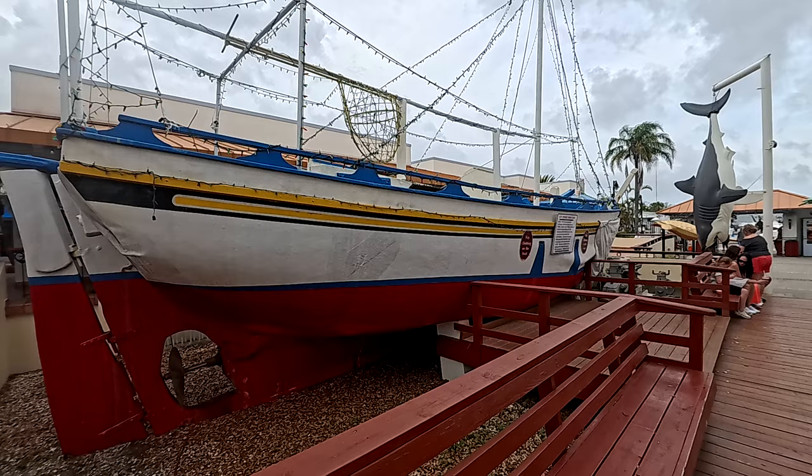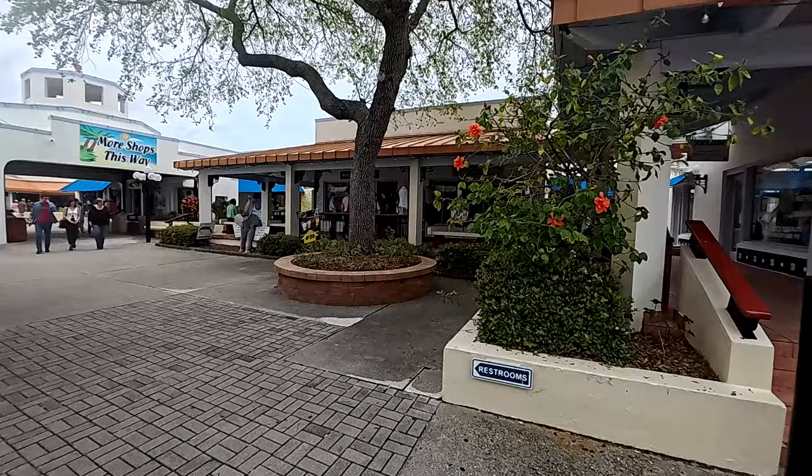Wow, this place is a lot bigger than I thought it was. And this shopping center goes pretty far back.